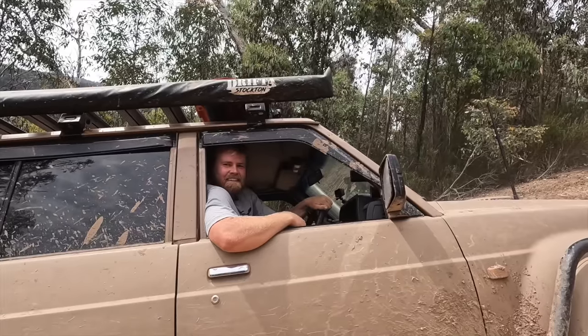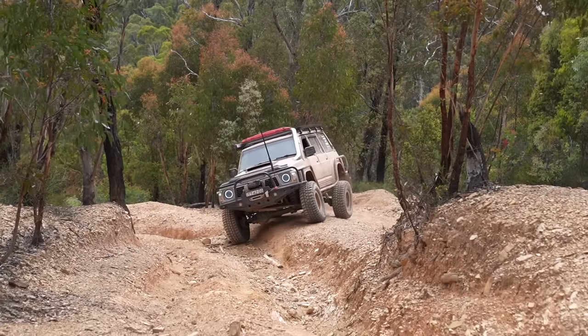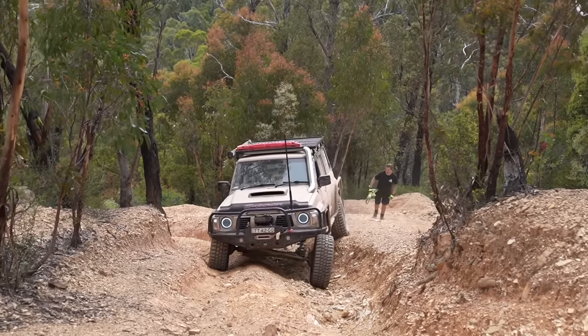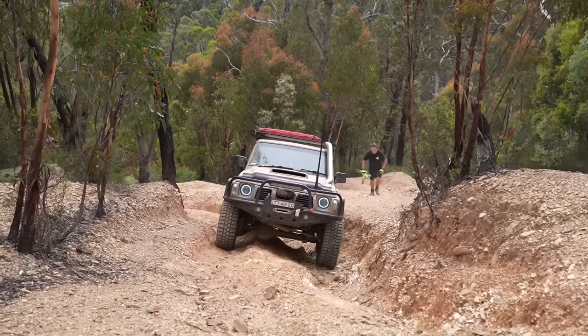I've got this big rear diff brace. Yeah, that's not bad. And that helps me out. So it looks like your rear diff was just bearing. Yeah. The climb was smooth sailing so far, but I did still have the big wheel lift section to go.